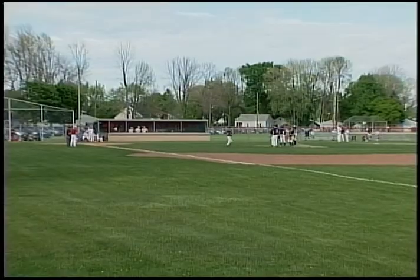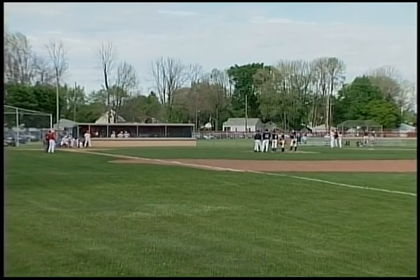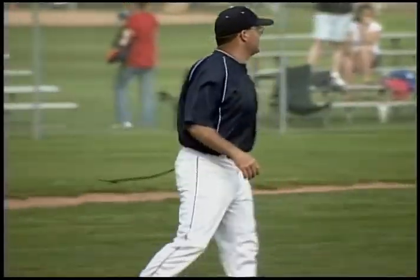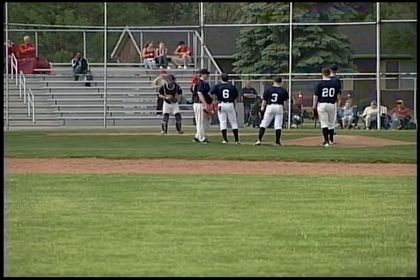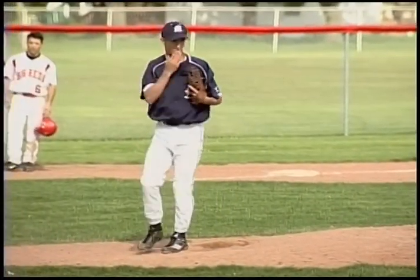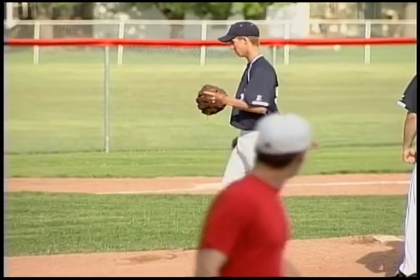So Cam Connor's done. So he will have pitched 4 2/3 inning. And the new pitcher will be Jacob Minot. So he will get his warm-up tosses in.